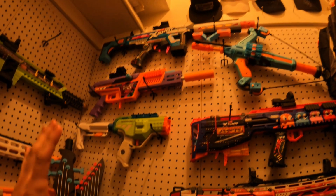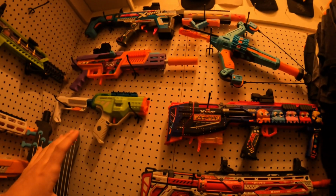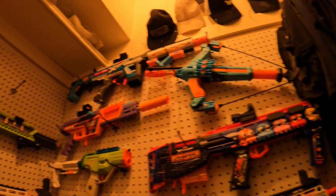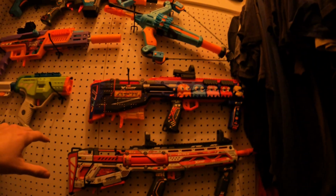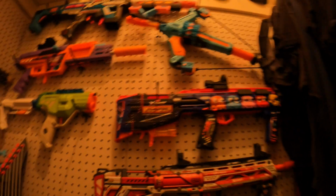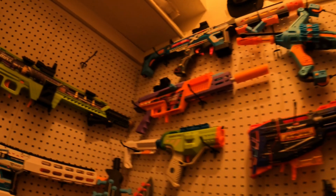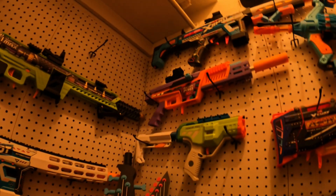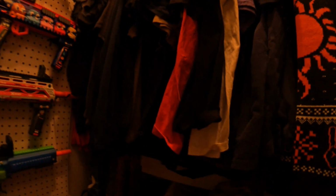But this closet room is of Nerf guns I don't want people touching, because my younger brother will bring over friends, and the first thing they do when they see the Nerf wall out in our game room is grab the guns. Non-Nerfers don't know how to use these things properly, and they break them. So these are all guns I don't want people touching.